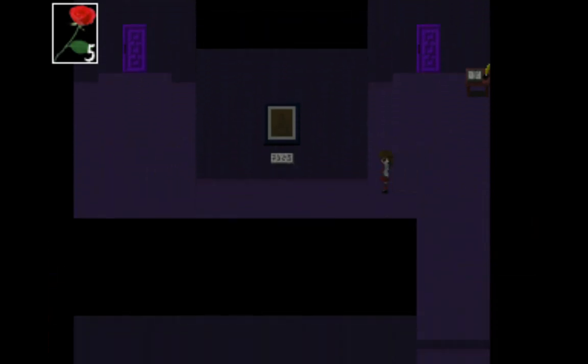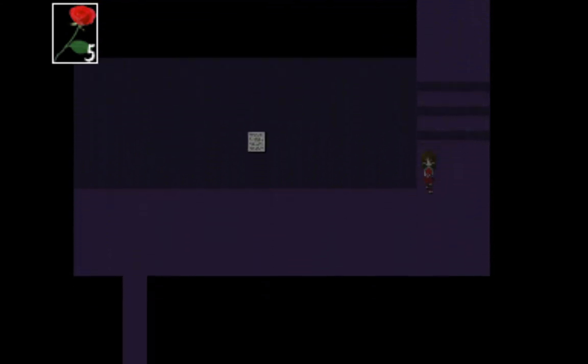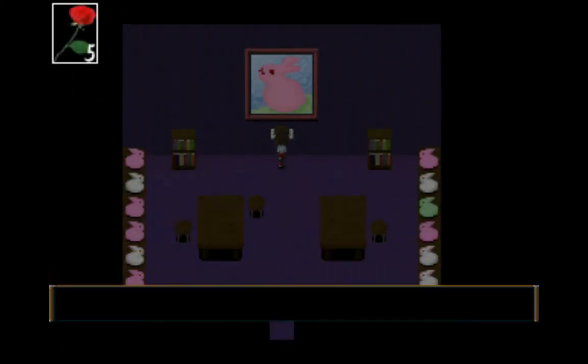It's locked. Okay. I guess. Did I skip something? Oh, what did that say again? Which one is it really? Okay. Who knows? Let's look at the bunnies. One of them's gonna kill me.